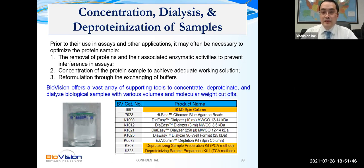So you see a lot of our products are in the Dia-Easy line. You see 10 mLs, 3 mLs, 250 microliters, and we even have a 96-well format. And you can see different molecular weight cutoffs from 3.5 kilodalton to 12 to 14, all the way up to 25 kilodalton. So depending on the size of the protein that your customer is interested in, we provide maximum flexibility through our products to accommodate their needs.